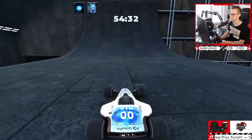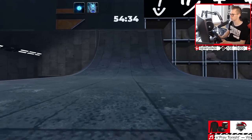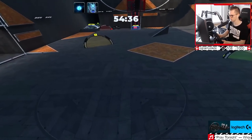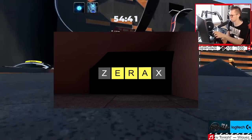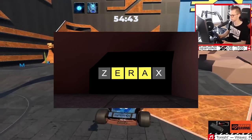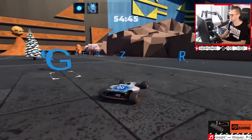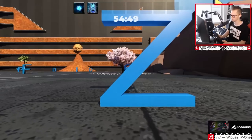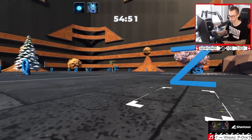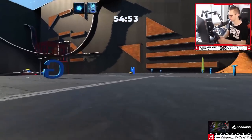I found a sign with a five-letter word. It is called Zerax: Z E R A X. The E R A is yellow. The Z and the X is gray. But I mean, where are you? And I found it in the water. When you're in the water and go to the left wall, there is a little path. Okay.